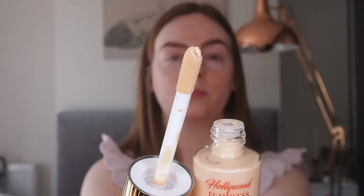So let's unscrew the lid and see. I forgot that it was actually a doe foot applicator. I was expecting one of those spatula type things, but yeah, now I remember it's got a doe foot and it's quite a chunky doe foot. I'm just going to zoom you in quickly. That's a bit better, so now you can see what I'm doing.